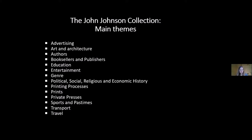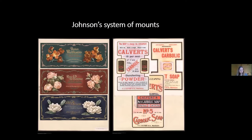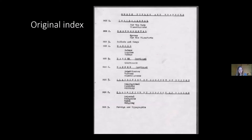The material was mounted onto thin card, often singly, but sometimes in attractive arrangements, as here, which protected the individual items from handling. By storing these mounts in boxes, the ephemera were also protected from light damage, hence the vivid colours. Binding aids were necessarily simple, a guide to what was in each box and its arrangement. The contents of the boxes were in the heads of Johnson and Lill, Johnson's long-term assistant.